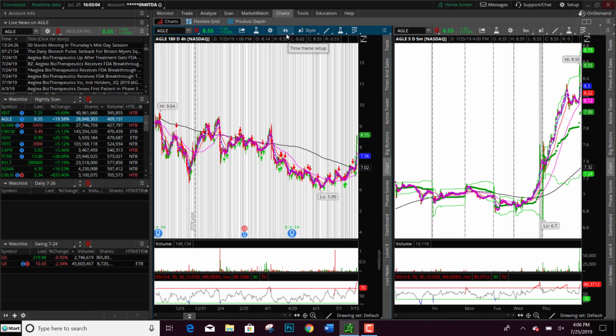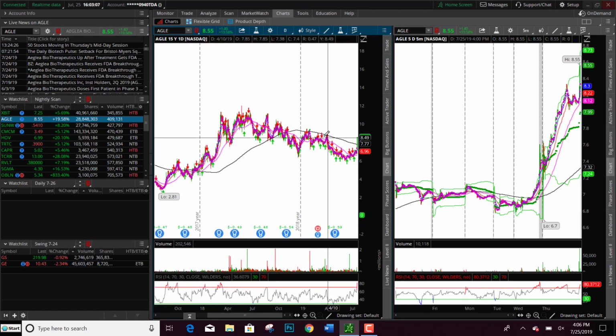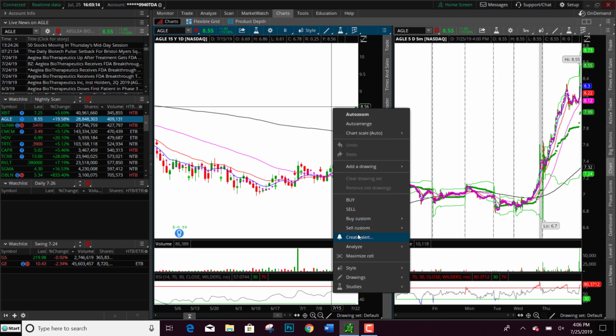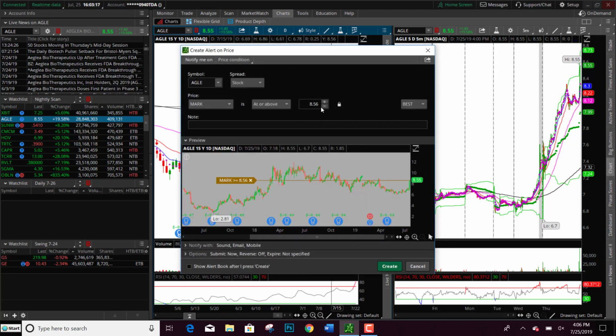However, I do like this big cup on the daily and the fact that it held its high. So I am going to put that on for possible continuation tomorrow. Cup on daily. Watch for possible continuation with resistance around $9. All right.